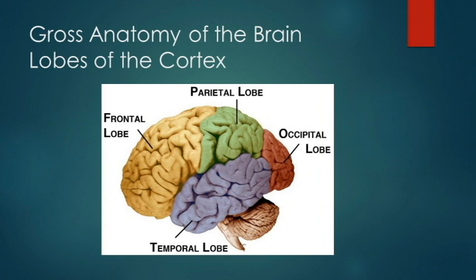So let's take a look now at the lobes. Remember, the lobes are organizational areas of the cortex, and we can identify where they are based upon the various sulci that we see. So the frontal lobe, remember, is that executive area. The frontal lobe is located in the front of the brain. This lobe plays a crucial role in executive functions such as decision making, moral reasoning, problem solving, planning, and is really our expression of our personality.